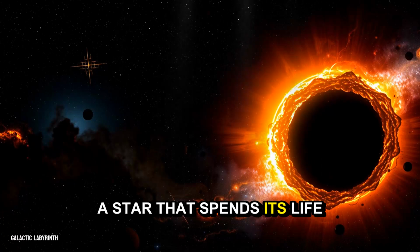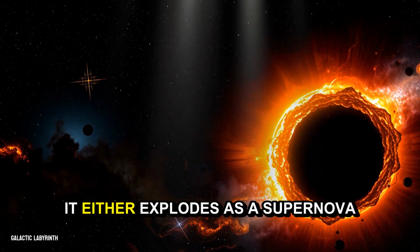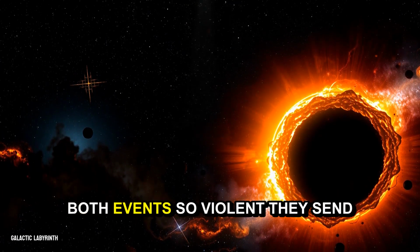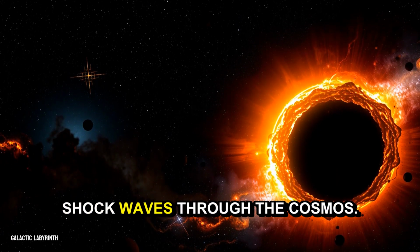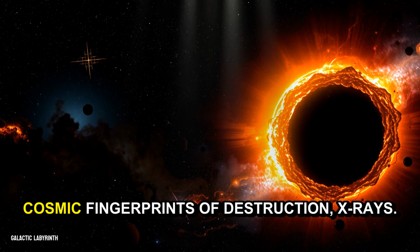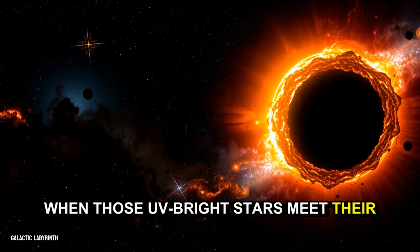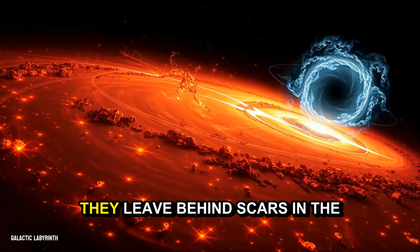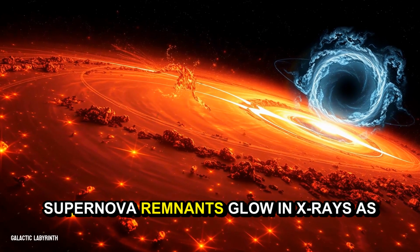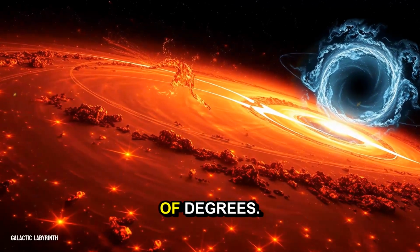A star that spends its life drenching space in UV light doesn't fade quietly. It either explodes as a supernova or collapses into a black hole, both events so violent they send shockwaves through the cosmos. Which brings us to the ultimate cosmic fingerprints of destruction, X-rays. When those UV bright stars meet their end, they don't just vanish, they leave behind scars in the fabric of space. Supernova remnants glow in X-rays as expanding shockwaves heat gas to millions of degrees.